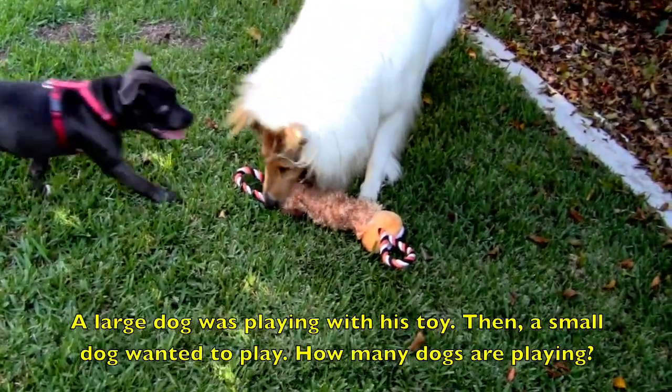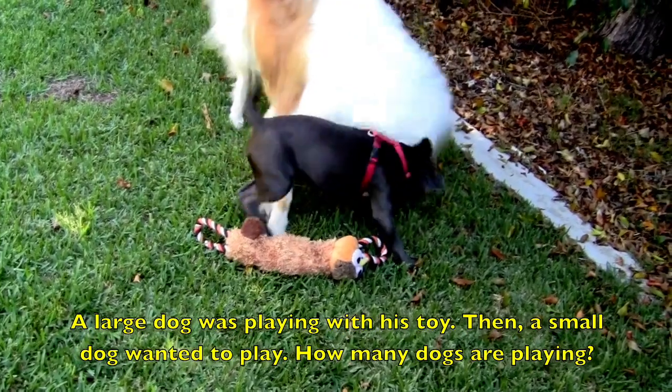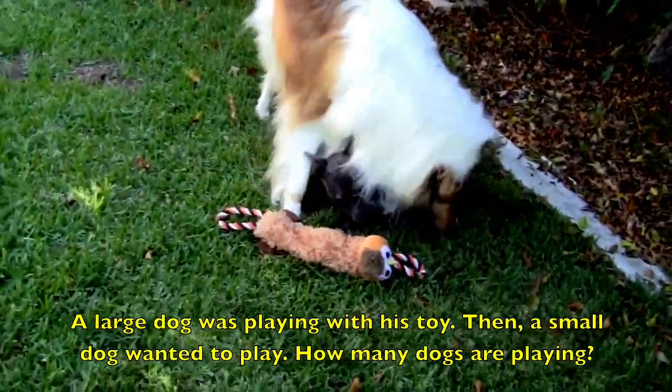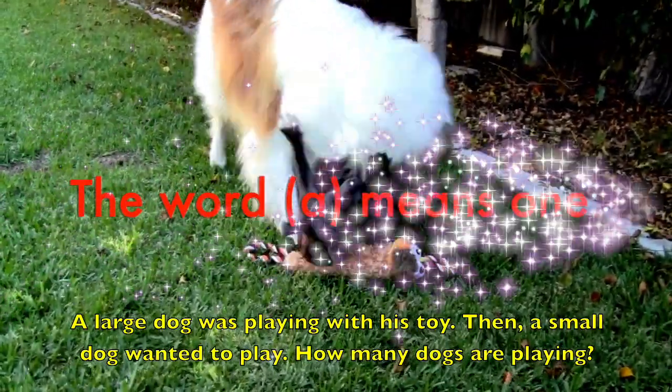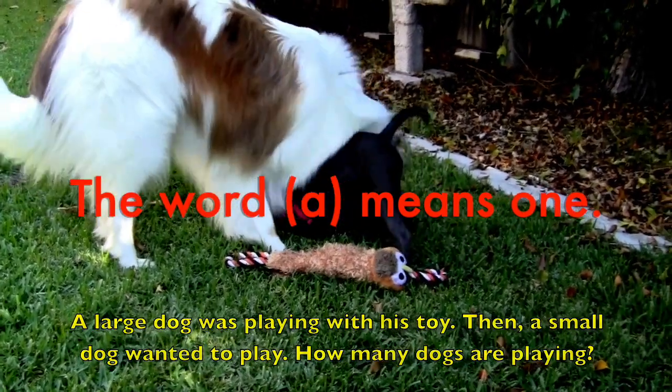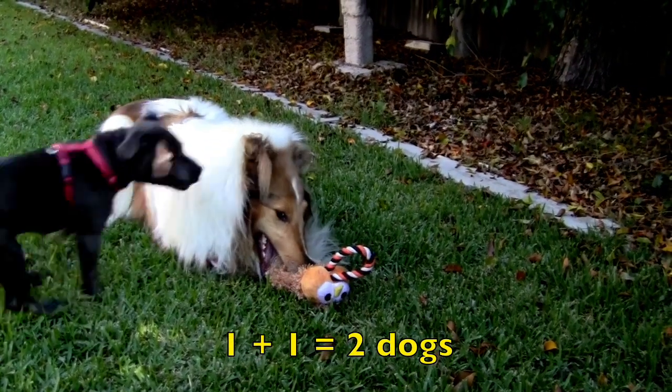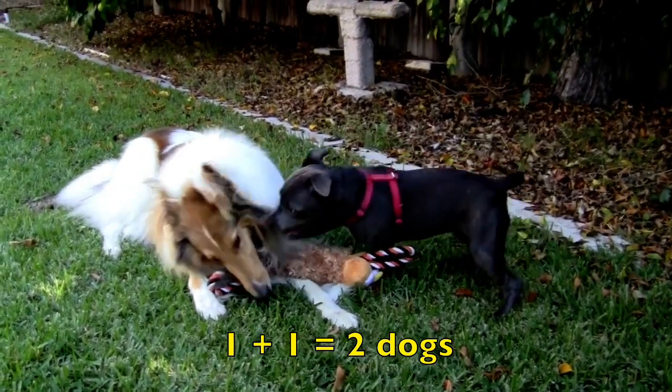A large dog was playing with his toy. Then a small dog wanted to play. How many dogs are playing? Remember, boys and girls, the word A means one. Boys and girls, let's take a close look at the story by reading it together. Here we go. A large dog was playing with his toy. Then a small dog wanted to play. How many dogs are playing? One plus one equals two dogs.